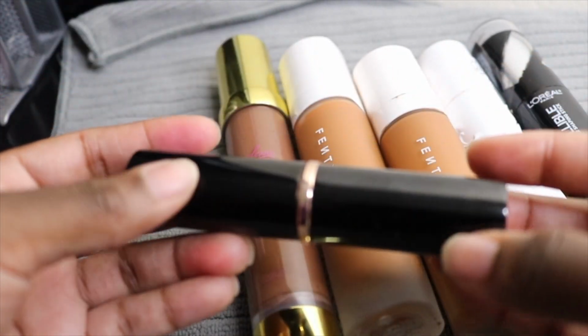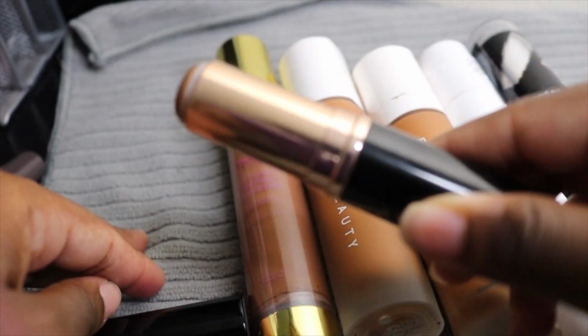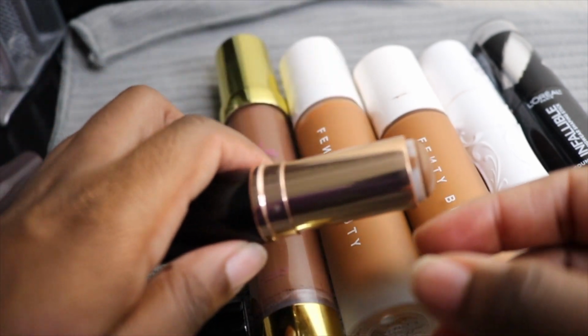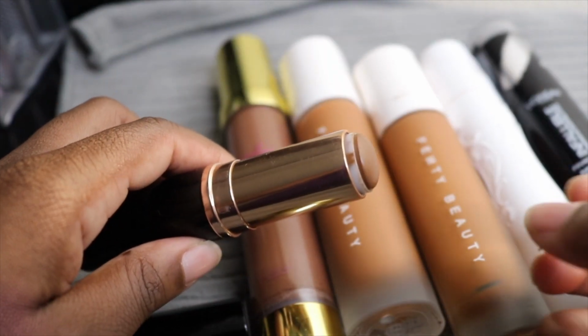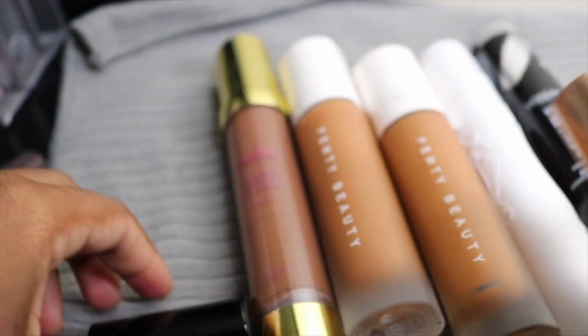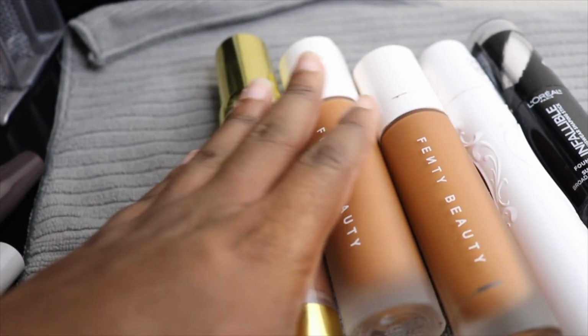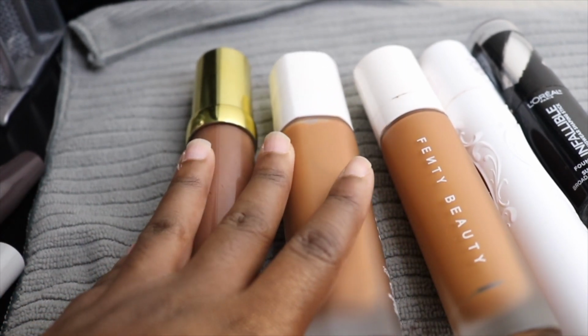Next I have this foundation stick from Anastasia Beverly Hills. That's how much I have in it. You can see it's done or almost done. I think I could continue to use this, or I may use it on the kids at work if they want me to do their makeup and everything, and I could just go ahead and finish that. So yeah, I may do that.